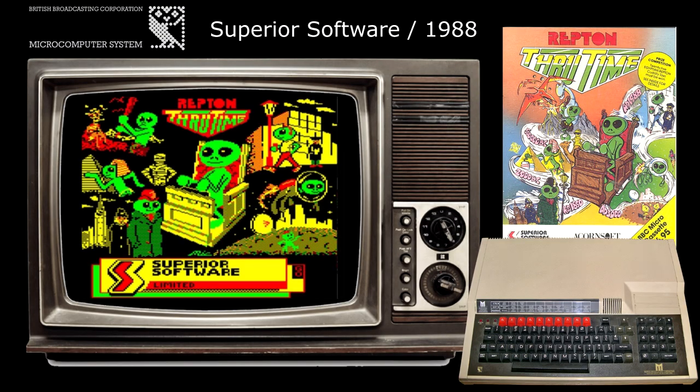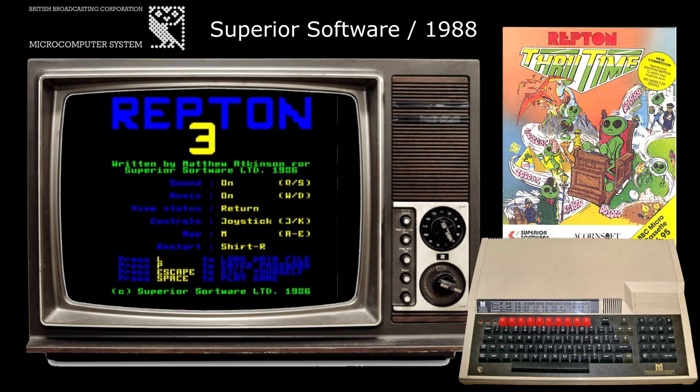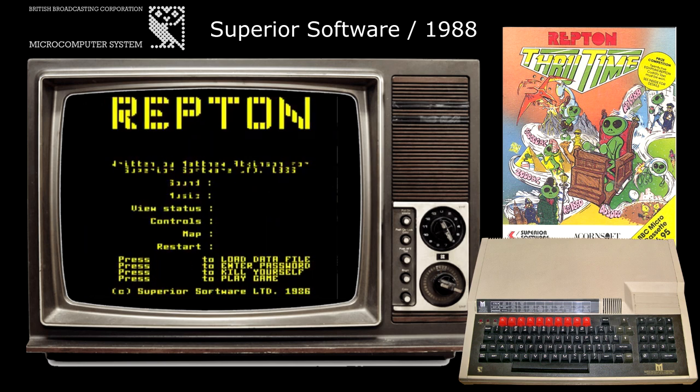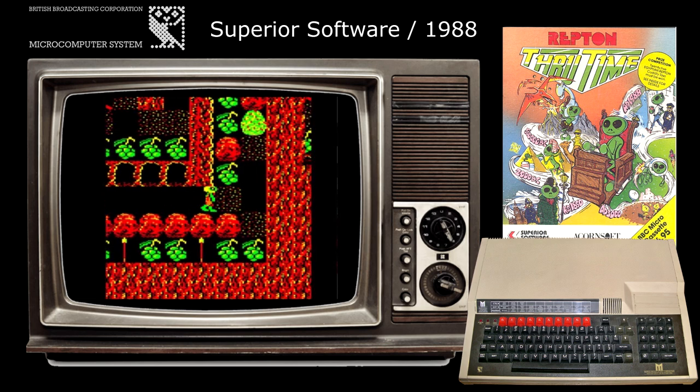Welcome to Lesson 3 from Superior Software. Certain gaming characters have become synonymous with specific systems over the years, often being called mascots. There's Sonic the Hedgehog and the Sega Mega Drive, Miner Willy and the ZX Spectrum, Crash Bandicoot and the PlayStation, and Mario on, well, any Nintendo platform really.